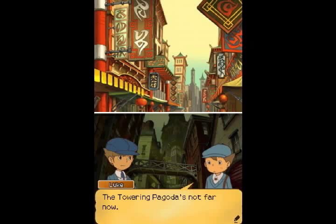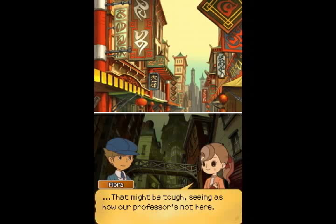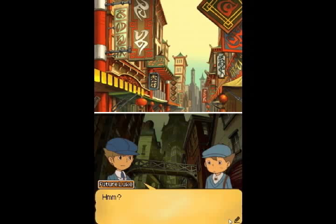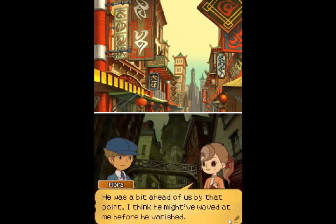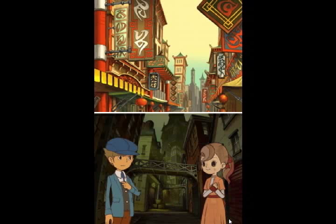The Towering Pagoda is not far now. Finally, the Layton from your time and the one from mine will meet each other face to face. That might be tough, seeing as how our professor's not here. Huh? Where's the professor? He seems to have disappeared. But he just solved that puzzle that got us past the gate. Yes, and then we walked through the gate together. He was a bit ahead of us by that point. I think he might have waved at me before he vanished. But where did he go? I'm not sure, though he was smiling as he dashed off.